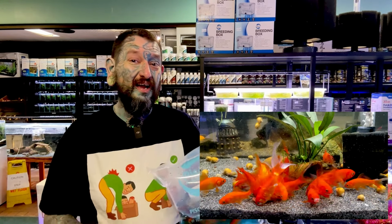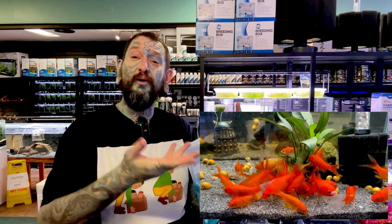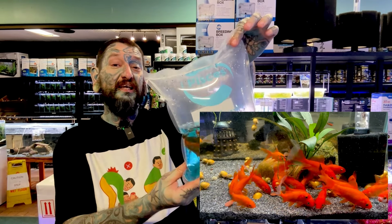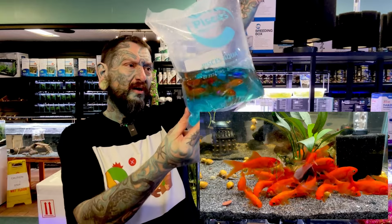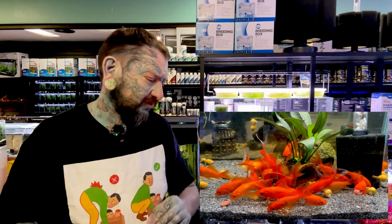And they'll get like 30, 40 centimeters. They get huge, so you don't want to keep them in little bowls anymore, don't want to keep them in small tanks. We recommend at least 60 liters per goldfish, and as they turn into big monsters, maybe even a little bit more. But there will be, according to this bag, lots of these goldfish in here.